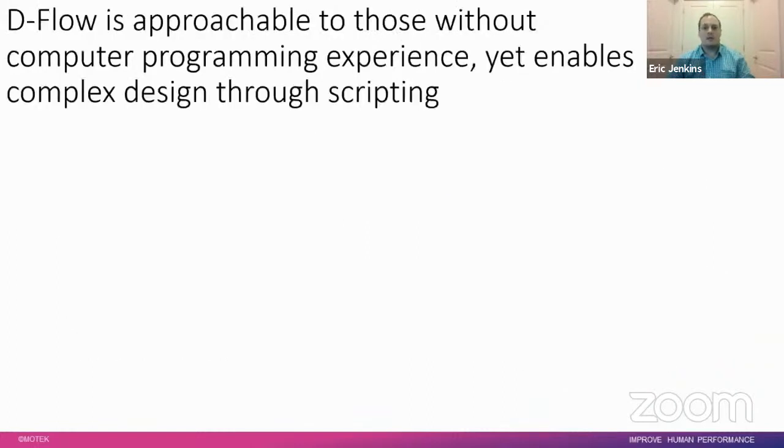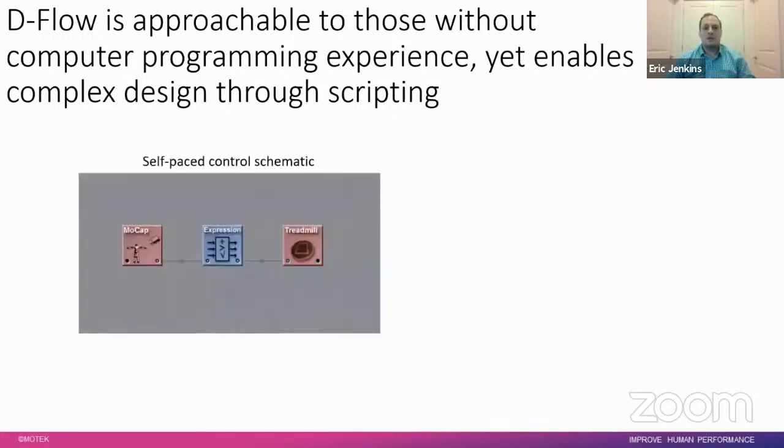So with all of those things together within D-Flow, it's very approachable to those who might not have computer programming experience, but it's also going to enable complex design through scripting. So like the visual that you saw earlier with all the colorful balloon animals, it's going to allow you to develop those kinds of complex scenery. So with just this simple schematic that I showed earlier of these 3 modules, so the motion capture, the expression, and the treadmill, you're able to simply design the very unique self-paced feature with just those 3 modules. So it's very easy to get a handle on.